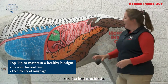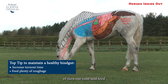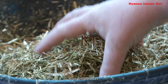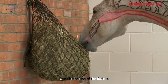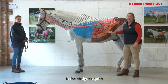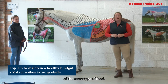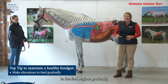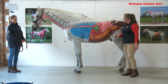Inadequate fibre can also lead to acidosis, so make sure your horse has plenty of turnout time and feed plenty of fibre. Gut disturbances, such as acidosis, can also be one of the factors causing colic. Because the microflora in the hindgut require a consistent flow of the same type of food, it's important to make any changes in the feed regime gradually. This gives those microorganisms time to adapt.